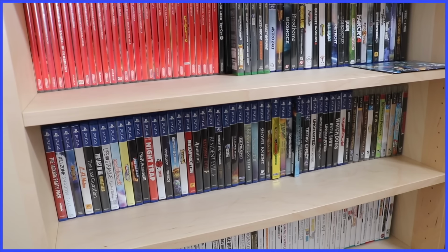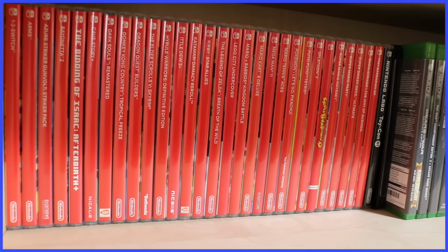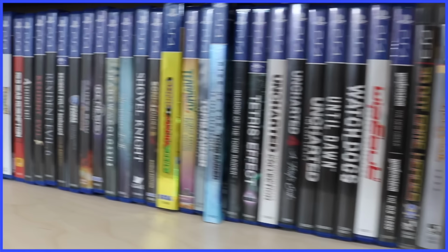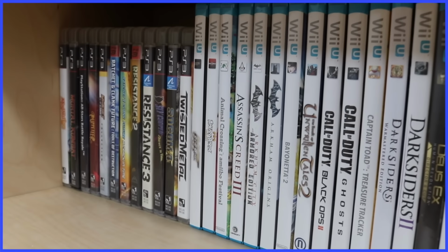The modern games start things off. Everything's in very rough chronological order of when the system's release. Like, the Switch starts, it then goes to Xbox One, PS4, PS3 next for some reason, and Wii U. I plopped the PS4 and PS3 together just because the cases are around the same size and they're both PlayStation consoles. I thought it fit well.